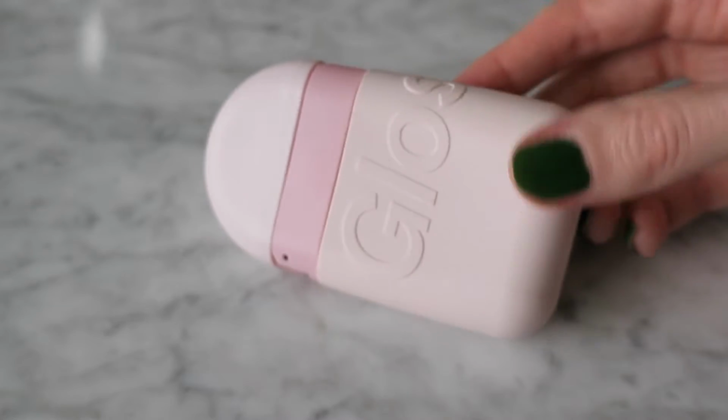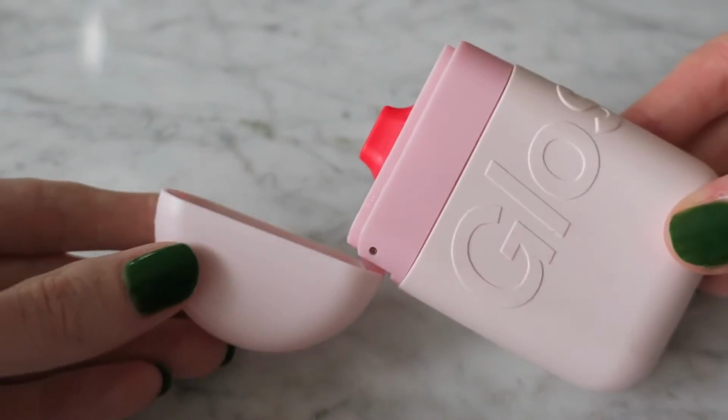Another, I guess, skincare, more like body product, is their hand cream. And I just bought this for the packaging. It's so cute. It's such a unique shape. I would say it kind of opens sometimes in my purse. I don't know if I just got an unlucky, looser one, but I just like it. It looks kind of like sci-fi, spaceshipy.